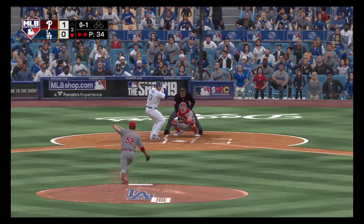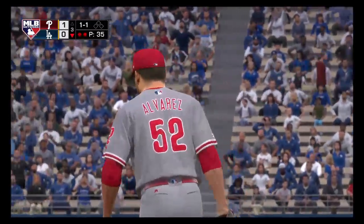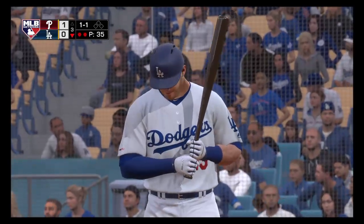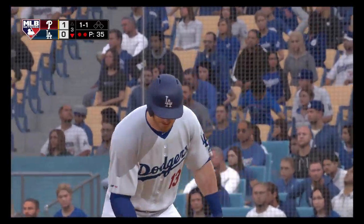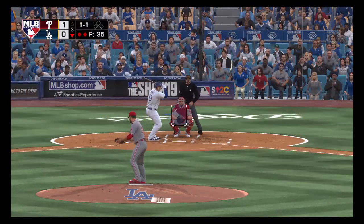Comes set with the 0-1. Fastball, and he has to bend out of the way of that one. That's a classic piece of pitching right there. You have to back hitters away from the plate to make them a little bit uncomfortable. Now you can go inside or outside. I like that purpose pitch.